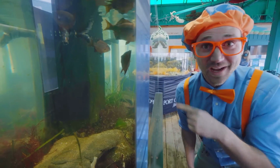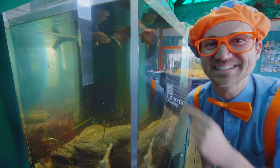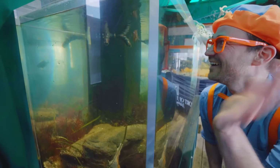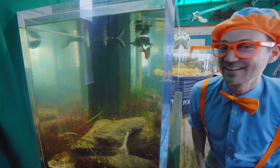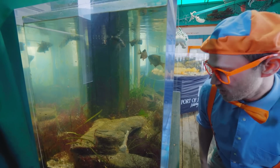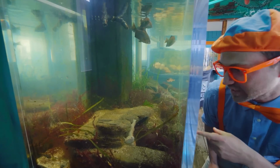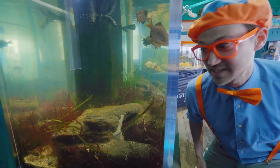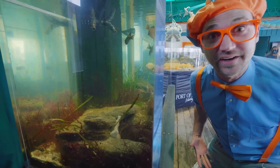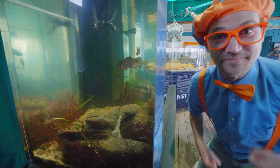Whoa, check out this tank. Looks like there's some cute fish in there. Hello. Hey! Wow, they're just swimming around, and they look like they are having fun. Oh, what else is in here? Looks like some seaweed and some rocks. Casey says there's actually an eel in here, and she's gonna come feed it.